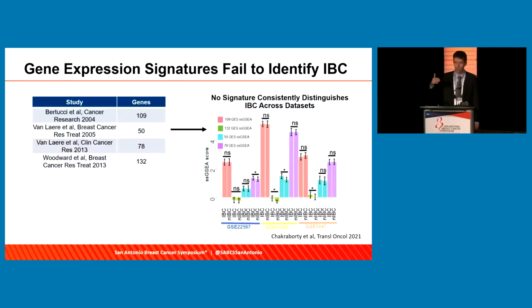Now, I do want to note that although all these studies showed some accuracy in distinguishing inflammatory and non-inflammatory cases, these results are inconsistent. When you look at the study highlighted to the right, which evaluated the first four signatures on the prior slide in three different data sets of inflammatory and non-inflammatory cases, no signature consistently differentiated inflammatory from non-inflammatory breast cancer. Even when there was a trend or some significant difference, there was still a great deal of overlap between the inflammatory and non-inflammatory cases. What's more, if you look at the genes in these first four signatures, there's actually only one gene in common between them, suggesting a lack of consistency in the findings when you're trying to differentiate these inflammatory and non-inflammatory cases.